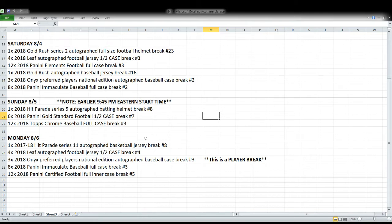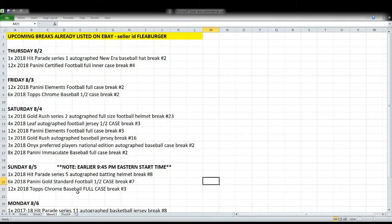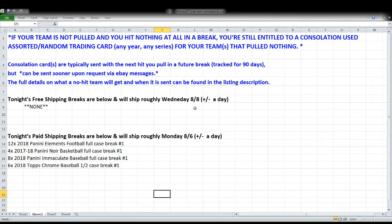On Monday night, we will open an autographed basketball jersey, another half case of Leaf autographed football jerseys, another case of the Onyx Preferred Players autographed baseballs, a third case of Immaculate baseball, and a fifth case of certified. Then, of course, by the time we get to Tuesday, we've got all that other stuff I talked about a minute ago. We've got to cycle in Leaf In the Game, U Sports, Leaf Best Basketball, all that stuff looks to start showing up probably around Tuesday.